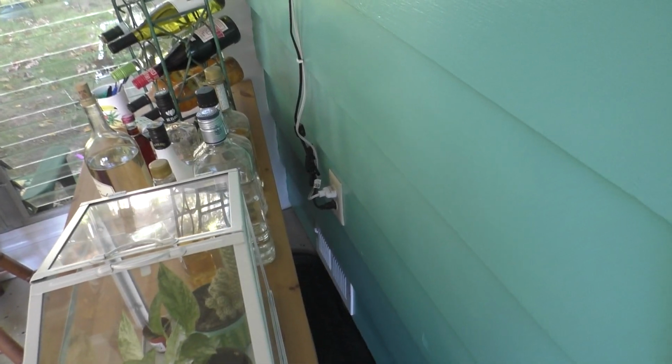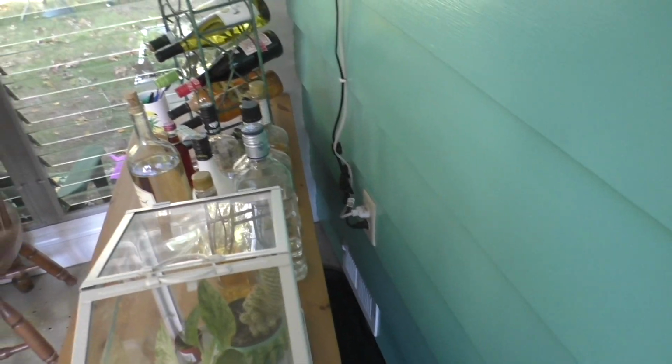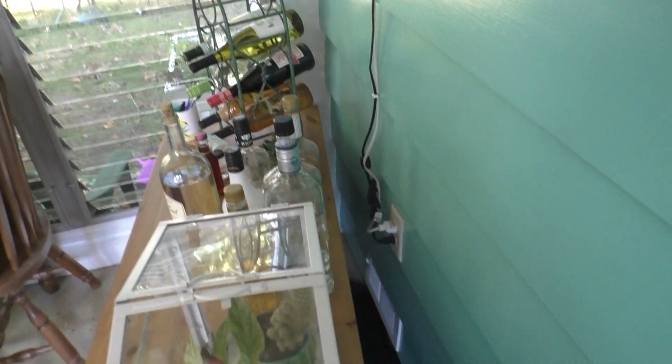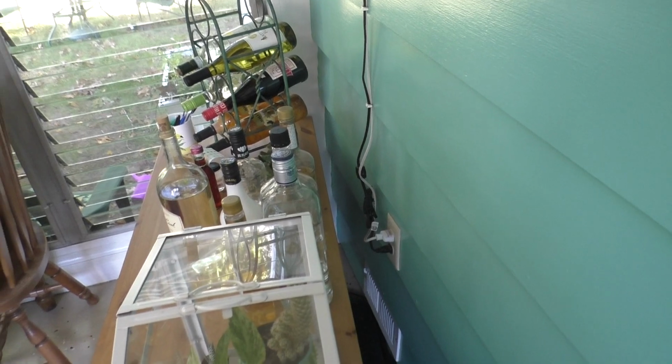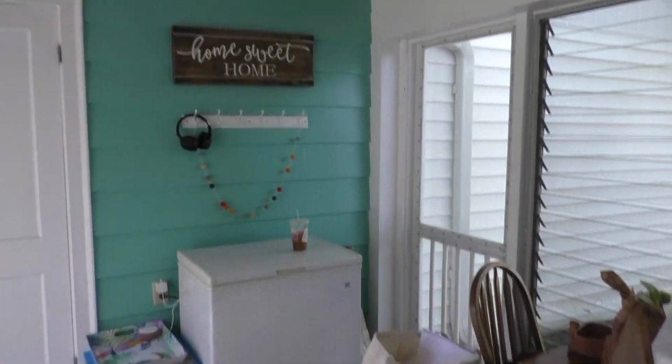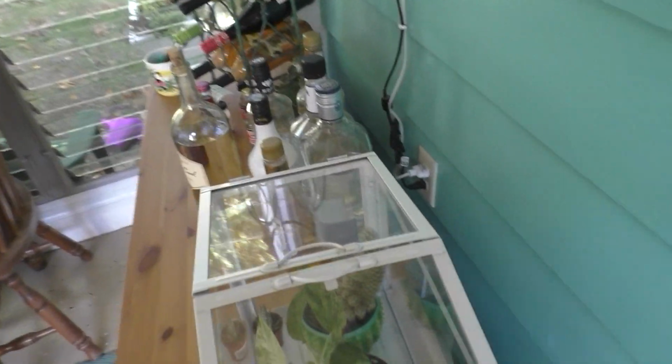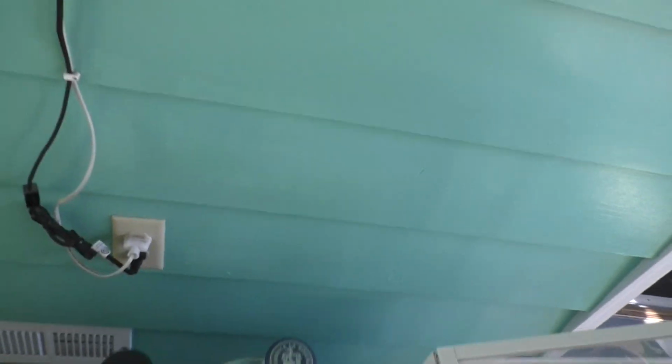What I want to do is I'm going to convert this outlet. I'm going to change its path, so it's going to now run off of the Breezeway circuit. I actually ran a separate line for the Breezeway, and it's going to run off of that. And that's how it's going to be for the next millennia.